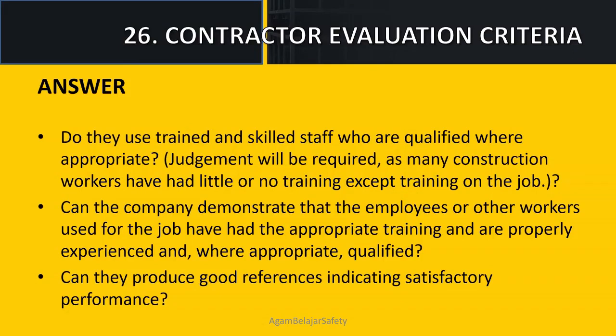Can the company demonstrate that the employees or other workers used for the job have had the appropriate training and are properly experienced and, where appropriate, qualified? Can they produce good references indicating satisfactory performance?